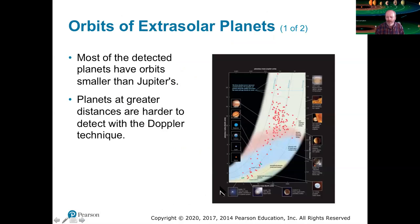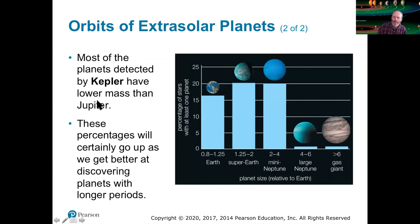We have a lot that are closer in than our planets, but again, the closer they are, the more of a wobble they're going to give to their star. Planets that are larger as well will be easier to detect. So that's one of the things that happens as well. Planets that are farther away from their star are harder to get that Doppler effect going. So most of the Kepler planets are what we would call either Earths, super Earths, or mini Neptunes.